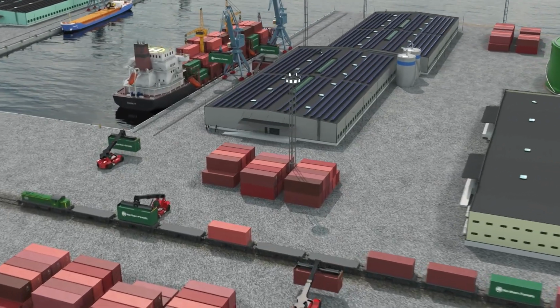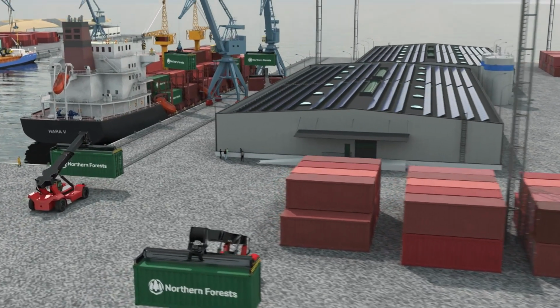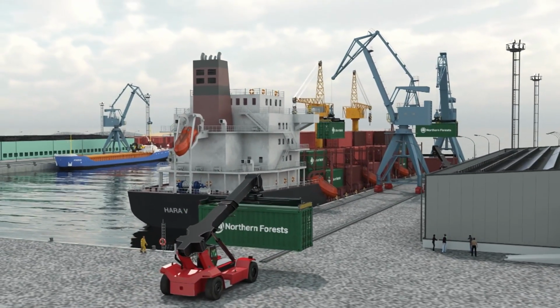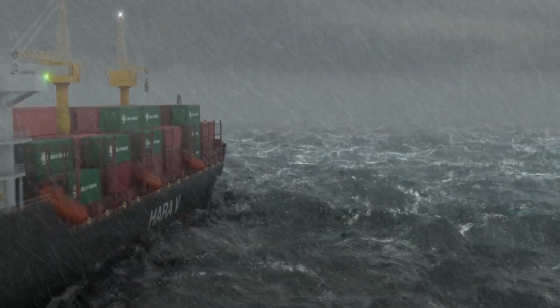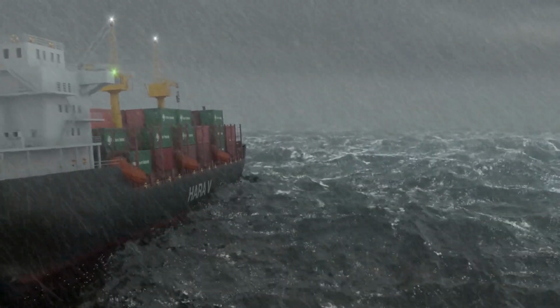10 containers from Northern Forest destined for Australia have been shipped by rail to Oulu in Finland, where they are loaded onto the feeder ship Hara 5. Cargo is exposed to risks. Ideally, all the parties concerned can monitor the merchandise moving from origin to destination.